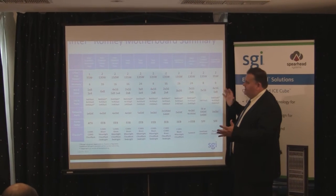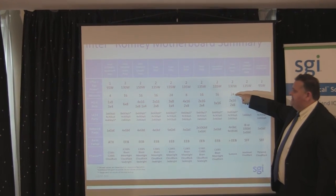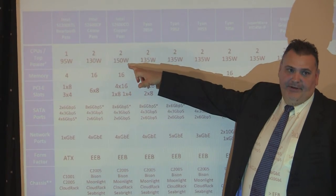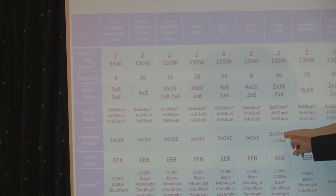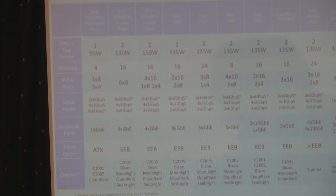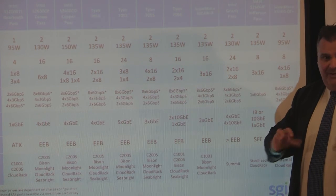Now, why do I offer this number of boards? Because I may have a customer that wants something unique. If you want a lot of memory, this motherboard has 24 memory slots, enabling big memory configurations. This motherboard enables you to go with the very fastest CPUs, 150 watt CPUs. Here is a motherboard that's got 10 gig Ethernet on the motherboard, so rather than have to use an expansion card, I can just use the 10 gig on the board. So we basically look at what the customer's requirement is, and then we choose the appropriate motherboard, memory and drive. So we're almost building you a custom box.